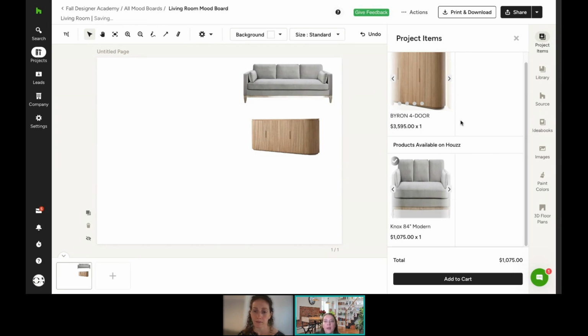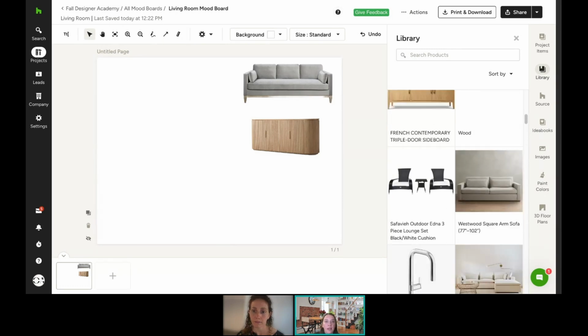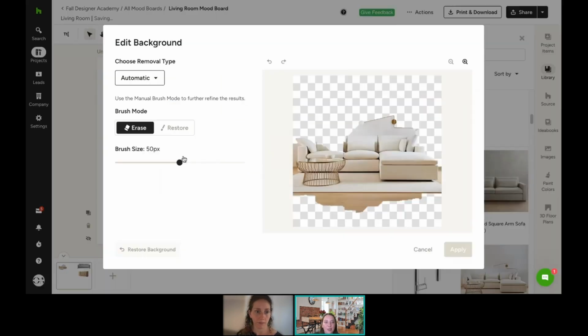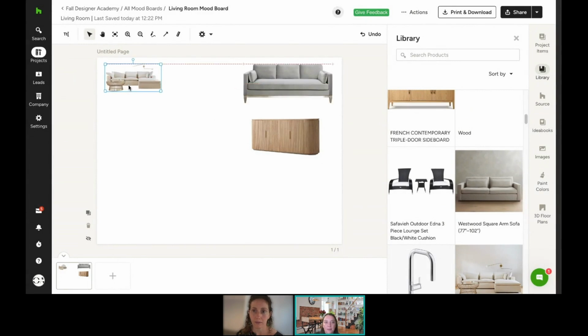Let's say that maybe I didn't source all the items for this specific project because I already have items in my product library from other projects that I'm going to repurpose for this project. Click on library, and this will show me all of the items that I have clipped to my library in the past. So maybe I want to give another option of a sofa. I can go ahead and add this in to my mood board. Again, here's a perfect example of trying to remove the background. It's a little bit choppy, so we'll go into remove background, do AI powered, and it will look much, much better. And then we can see that we have that sofa clipped into the mood board.